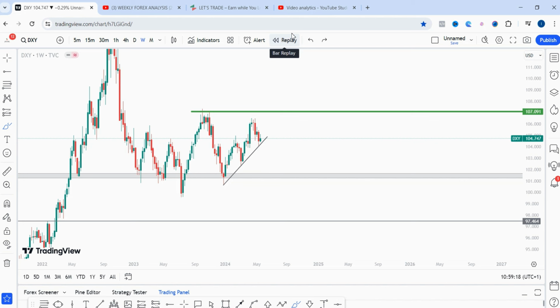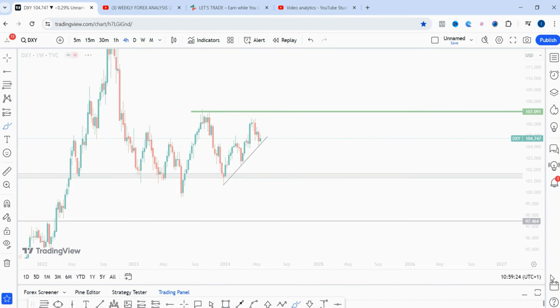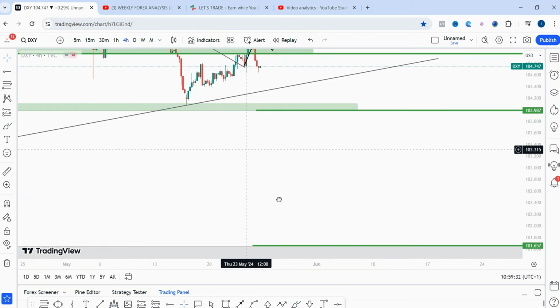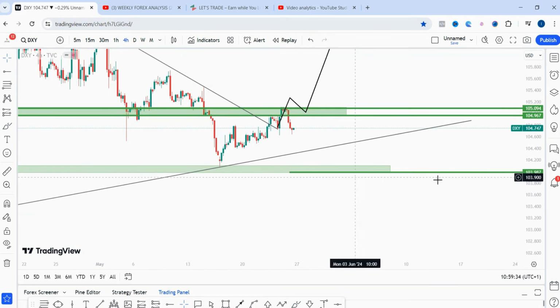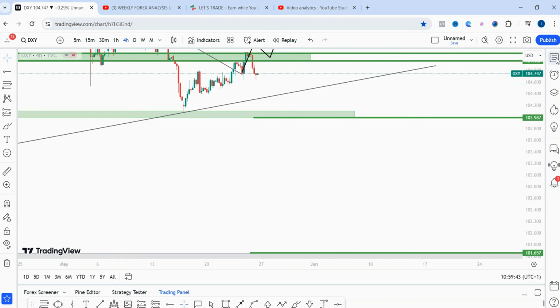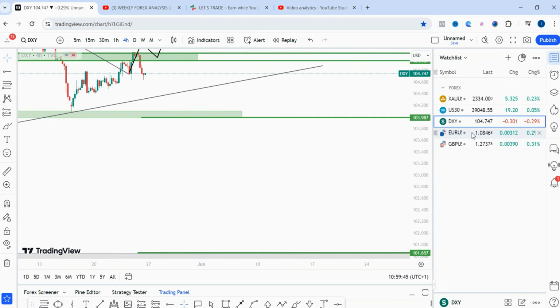All right, and I also showed you how to take advantage of the bearish side of things if price breaks below this trend line. You can see that trend line clearly if we go back to the 4-hour time frame. So this is that trend line on the weekly time frame. We'd like to see price take it out, and also take out this 103.987 before we continue trading all the way down to 101.657. All right, so that is that on the DXY.